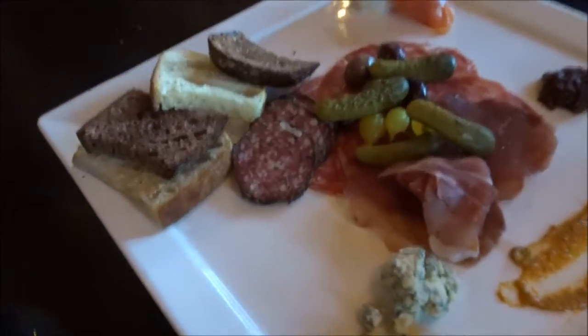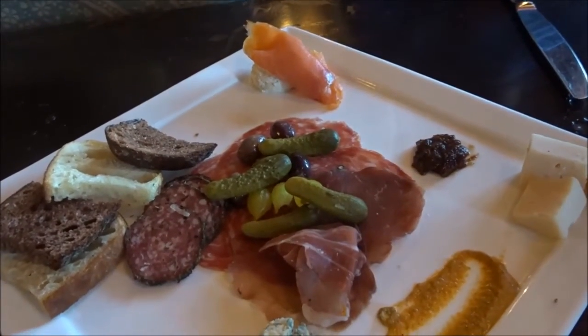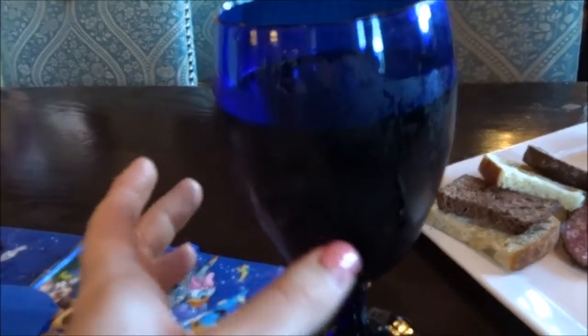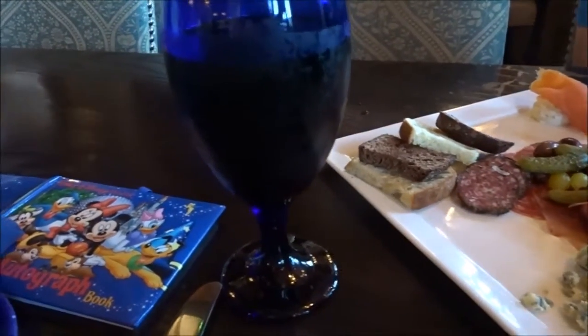Tasting platter. This is what you get to begin with. So we've got all different cheeses and chutneys, some bread and gherkins and salmon in the corner, which Emma will be thankful for, and cured meats. So yeah, that's very nice. And we've got nice glass goblets full of apple juice, all of us, because we fancied apple juice.